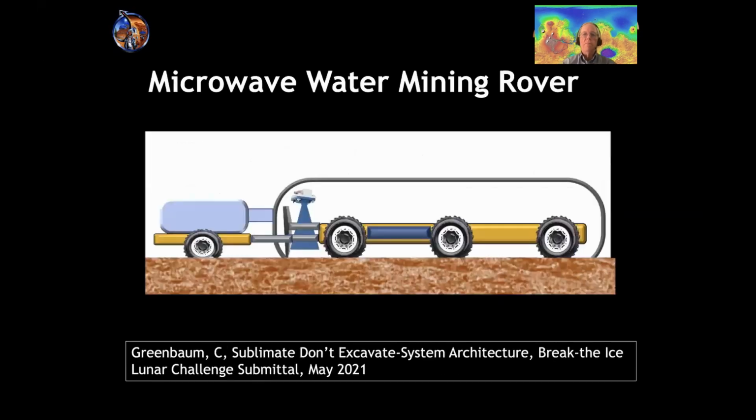But if you take the Chariot rover, you add a collection tent over the top and a cold trap trailer to capture all the sublimated water vapor, and you drive it around, and the thing operates on batteries, which are readily recharged, and you can take that ice back and process it for all the purposes that we described previously.